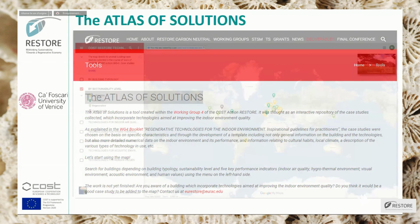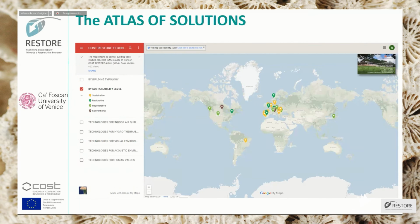In this atlas, we collect some examples, some cases that may somehow help to get an idea of what a good set of solutions can be for a regenerative indoor environment.